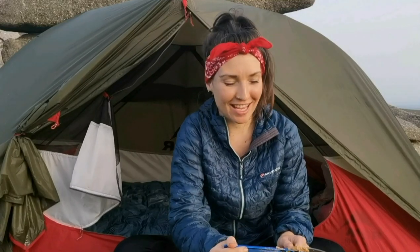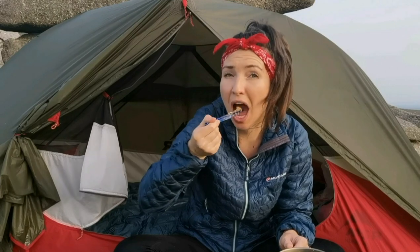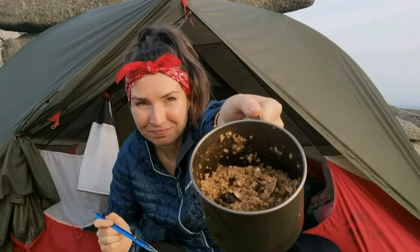Got a spork again. Yeah, she did. So we're eating with tent pegs. And that's fine.